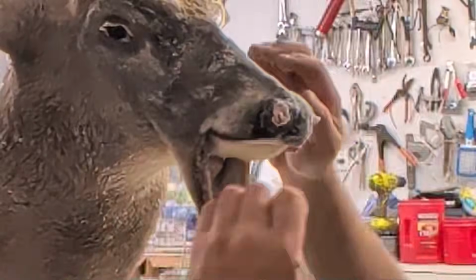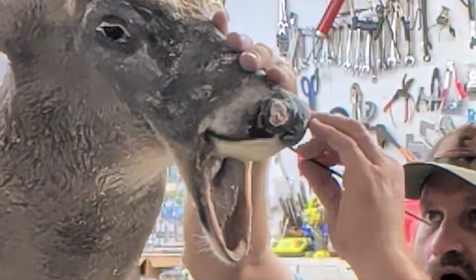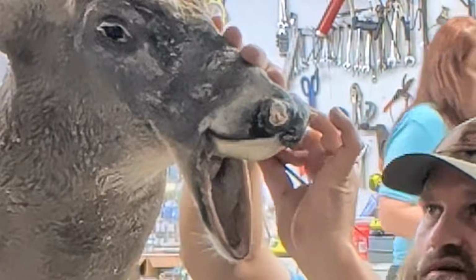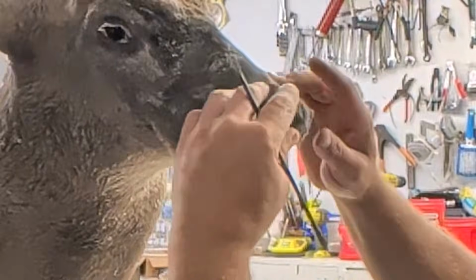So I'm tucking the lips right now. There is a 2-part epoxy hide paste. If y'all missed how we did all this and are interested in it, y'all can always go back and check it out.